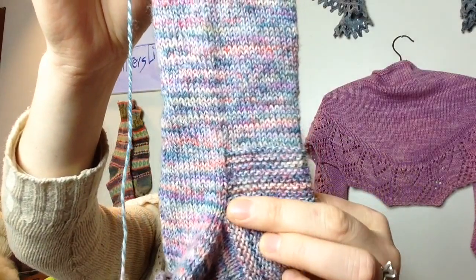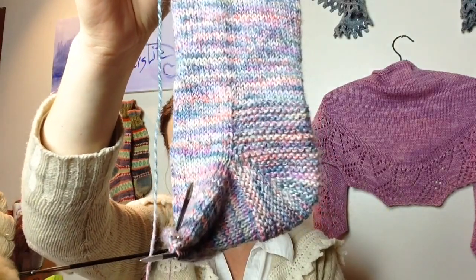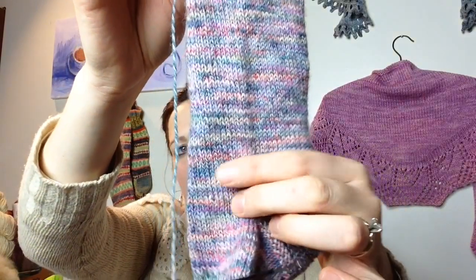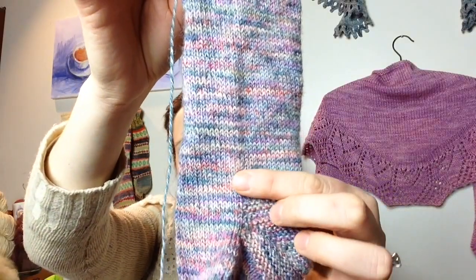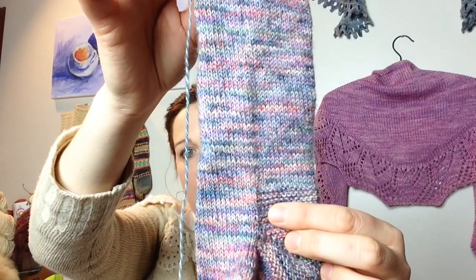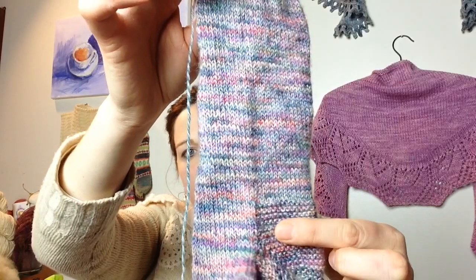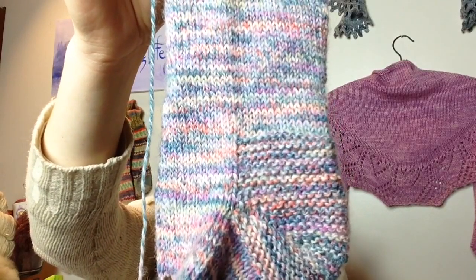So about an inch or 12 rows before I knew I wanted to start my short row heel, I worked the back stitches in garter stitch, and the front stitches I kept in stockinette stitch. So how you do that in the round is one round I would knit all the way around. The second round I would purl the back stitches and knit the front stitches, and then again knit one round all the way around, and then the next round I would purl the back stitches and then knit the front stitches. So that's just created a little bit more reinforcement, and I really like it.